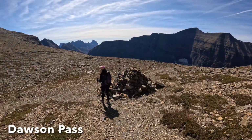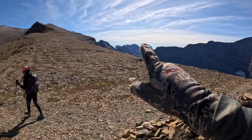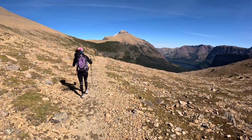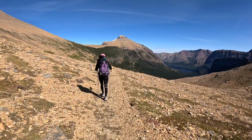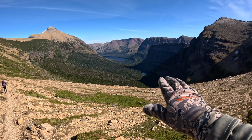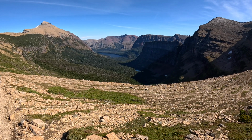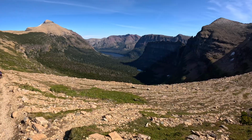At the official Dawson Pass, Mount St. Nicholas. Not gonna see that again because we're heading down into the Big Horn Basin. Hopefully we get out of the wind a little bit, which should be nice. And no grizz. So here you can see Two Medicine Lake, which you can barely probably see over here is No Name Lake. In the fall, the sun barely gets high enough to light up a portion of that lake. So late September, that's about all you get to see from here.